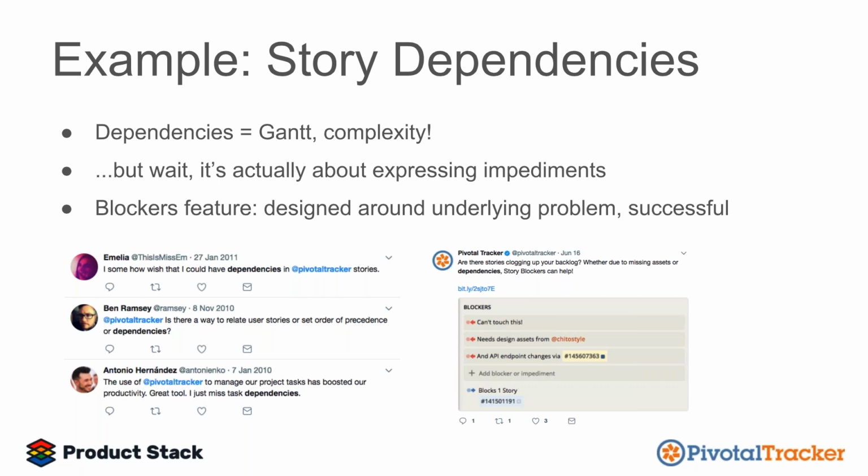But then we started to see how customers were solving their own problems, right? Or these problems. And it turns out it was more about expressing and visualizing impediments, right? Making it clear that a certain story can't be worked on because it's waiting for something to be done as part of another story somewhere, or something external to our product. And so really it was about impediments. It's about making them visible, right?